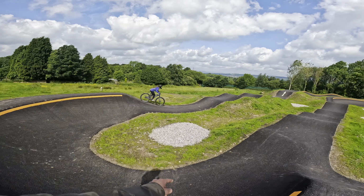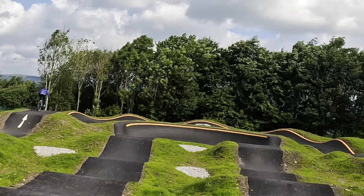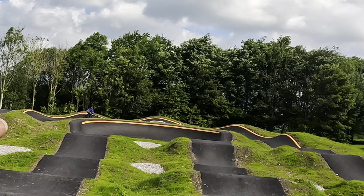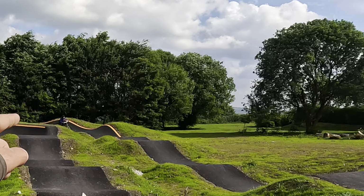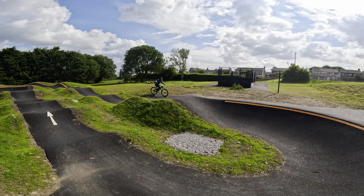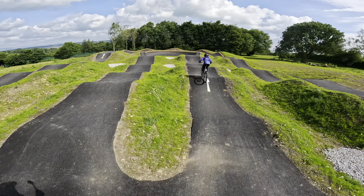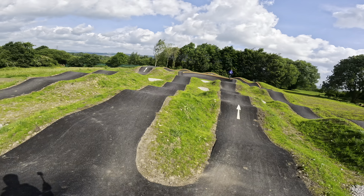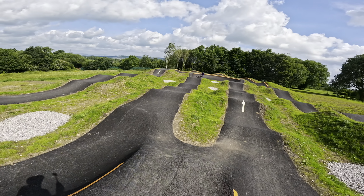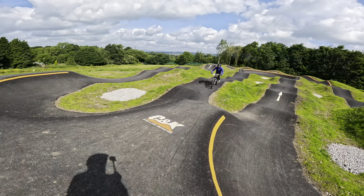First lap for Jess. So you can see, I've got a lot of wind. But that back row looks fun. Let's see if she's going to do a full lap or pull out. Full lap. Then I better get out of the way if she wants to pull out. There we go.